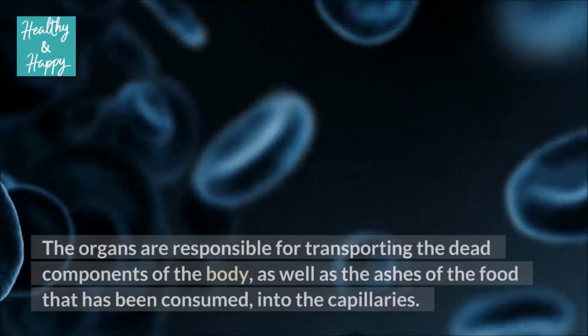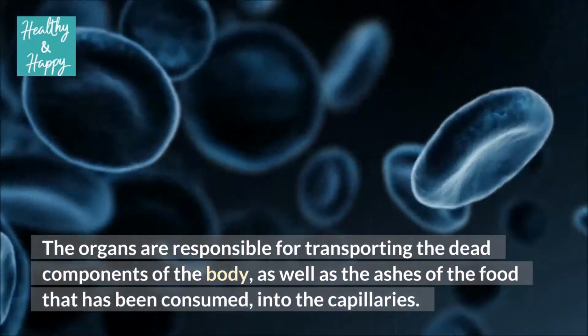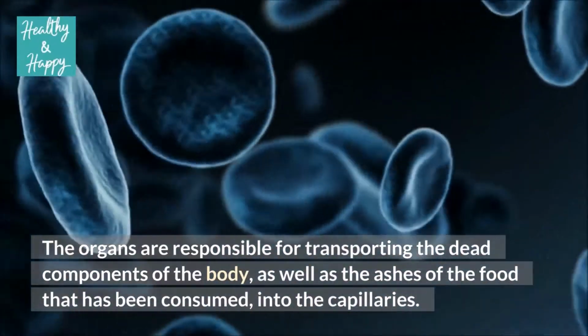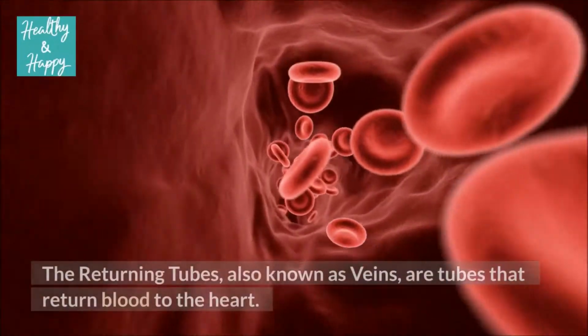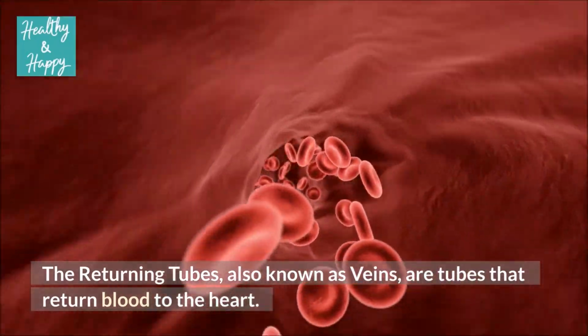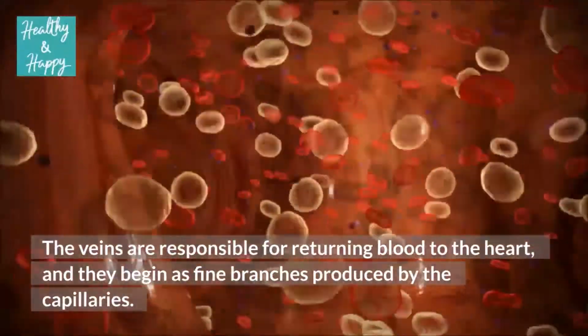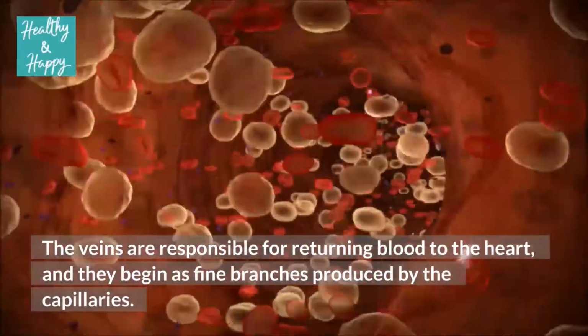The organs are responsible for transporting the dead components of the body, as well as the ashes of the food that has been consumed, into the capillaries. The returning tubes, also known as veins, are tubes that return blood to the heart. The veins are responsible for returning blood to the heart, and they begin as fine branches produced by the capillaries.